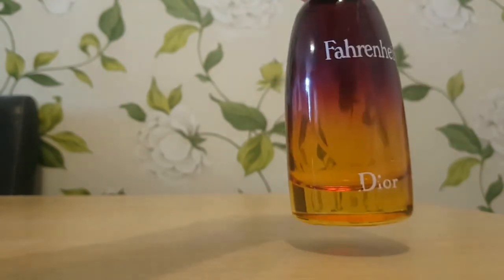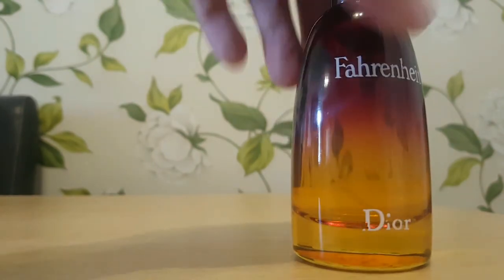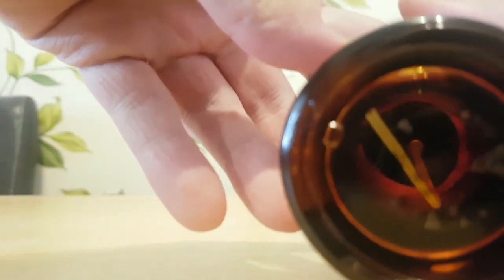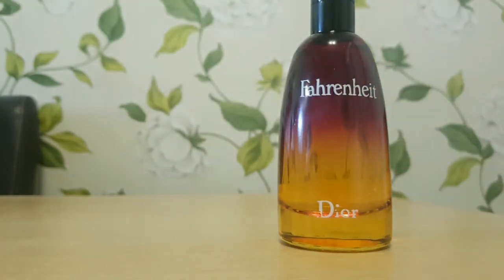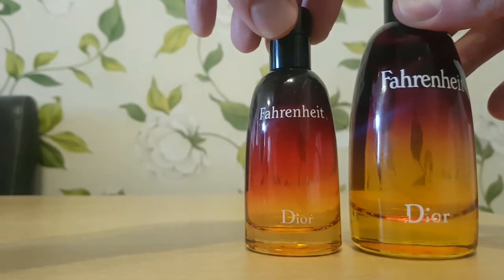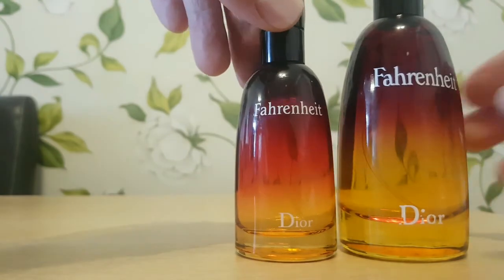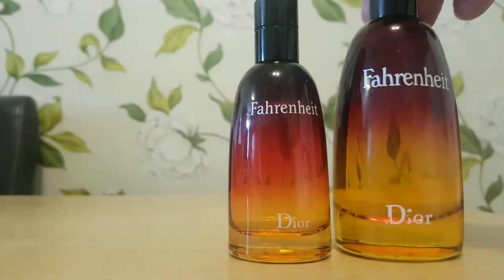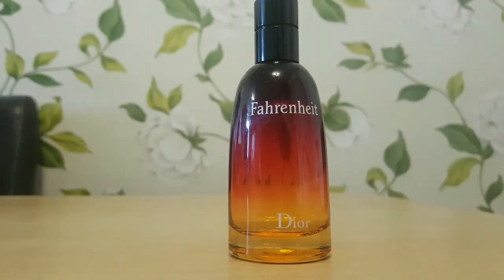And I also overlooked mentioning my fake Fahrenheit. So I bought this and I had a refund on it. I'm not sure if the camera's going to pick this up, but there's basically a sort of sticker here, and if you look at the batch, I don't think you'll be able to see this, but it says it's an eau de parfum, which obviously there isn't. The text is too squashed together. When you compare it against this, you can see the difference in the quality of the bottle. Just the writing here is just wrong. So as soon as I bought this, I was laughing and contacted the seller because I bought it on eBay, stupidly. Got my money back, thankfully.